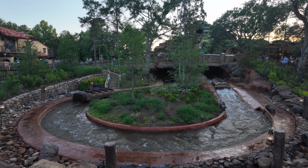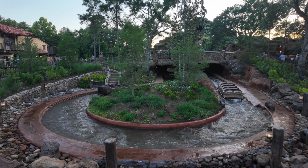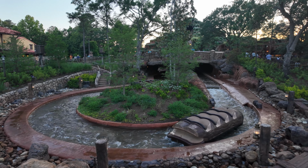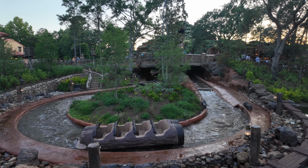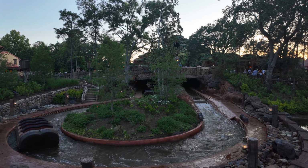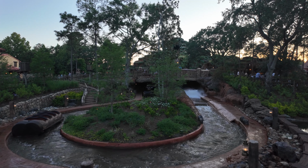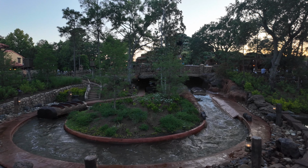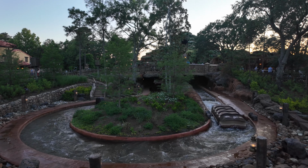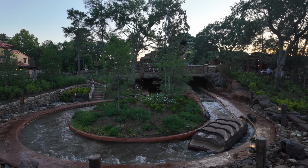So I know this is going to be controversial, but I love seeing this ride in its full form, and I honestly do think it looks better than Splash Mountain. I understand Splash Mountain was really iconic, and I always loved the briar patch and stuff, but I really like how the swamp area looks. It's so pretty, and in just a few minutes in the video, it's going to be night. I'm sure we've already seen the nighttime lights, and it looks beautiful.